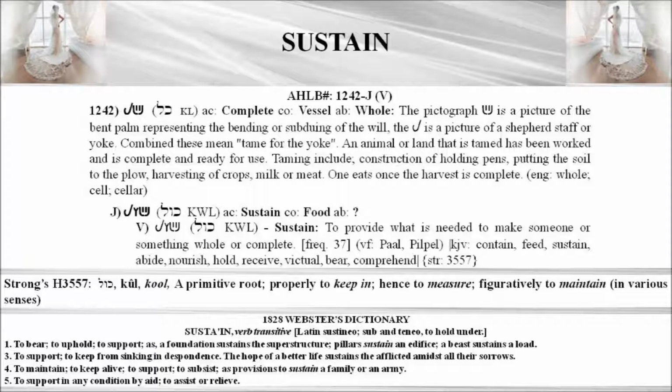There at the V, from right to left, we see the Kaf, the Wa, and the Lam. Sustain, to provide what is needed to make someone or something whole or complete. At the J, we see the action is to sustain and the concrete is food. Again, at the 1242 two-letter parent root, the action is to complete, the concrete is vessel, the abstract is whole.